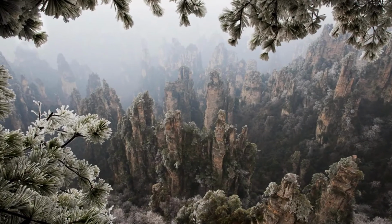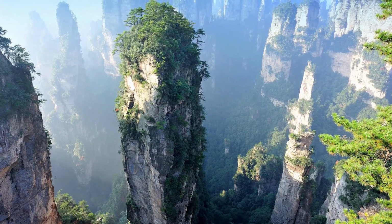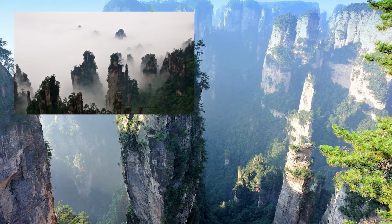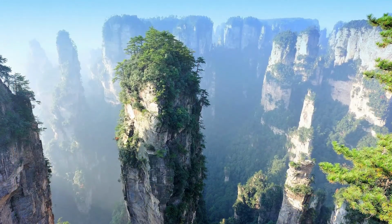TIANZI Mountain provides stunning views of peaks which rise one after another. It's known as the monarch of the peak forest. There are 4 wonders: the sea of clouds, the radiance of the moonlight, rays of sunshine, and the snow in winter. Oh, so I guess there is snow at some points on the peaks of these mountains. But yeah, so by the looks of it, this place is kind of ever changing.